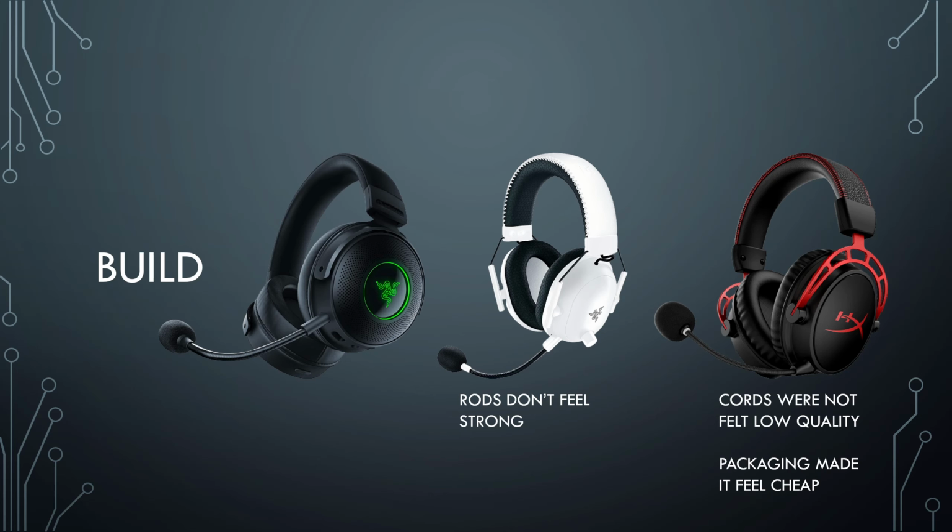Versus the HyperX, it was just like, oh yeah, here's your headset. Still a good quality headset. It doesn't take away from the quality of the headset, but it just made it feel cheap. It made me feel like I was unboxing an action figure, something from Target that I would get as a kid. That was kind of a bummer, that it didn't give me a better experience. Not that it really takes away from the headphones, but I wasn't as excited to open the HyperX headphones. So that's basically the message I'm trying to convey.